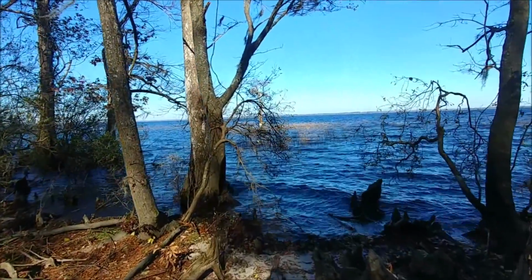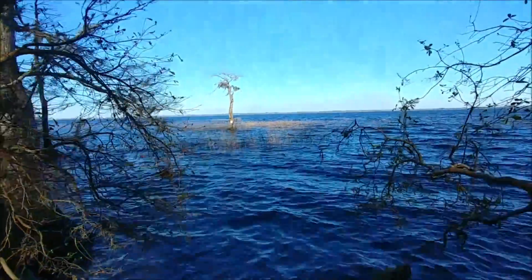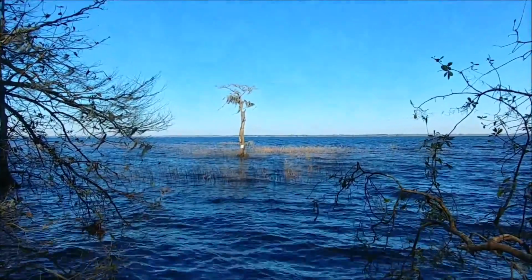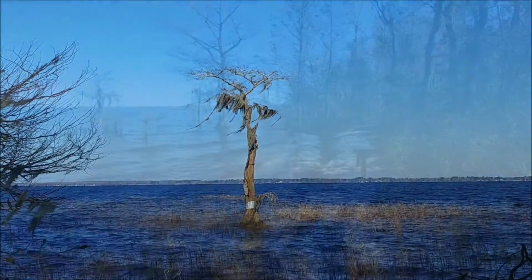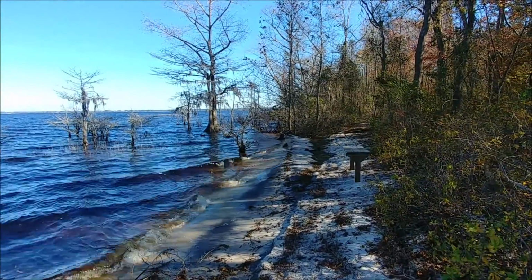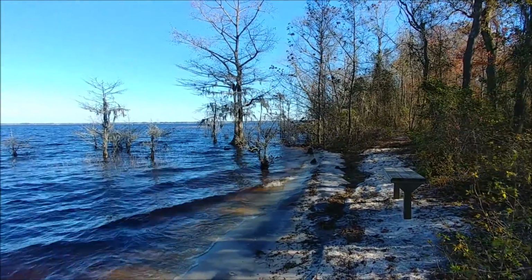Including this really cool looking tree just out on its own there. Nice little beach here with a bench to enjoy the small waves from the lake.